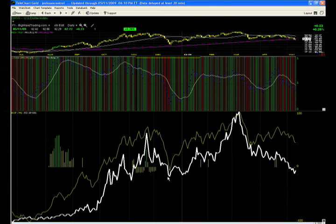Anyway, look at the lows in December. See here? Look at the relative strength line, how close it is to the new lows. Look at where price is compared to the new lows. So while the price is so far away from the lows in December, around the 78 area, the relative strength line is right there. That's not bullish. Now let's look at silver.